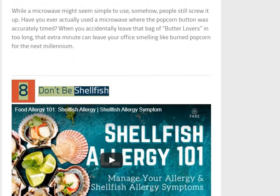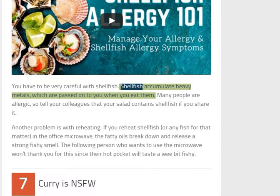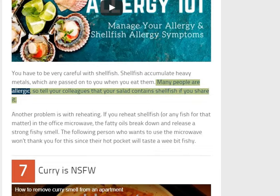8. Don't be shellfish. You have to be very careful with shellfish. Shellfish accumulate heavy metals, which are passed on to you when you eat them. Many people are allergic, so tell your colleagues that your salad contains shellfish if you share it.